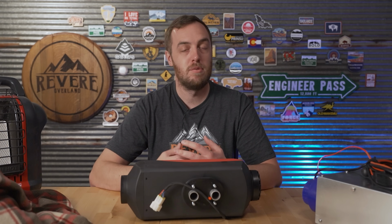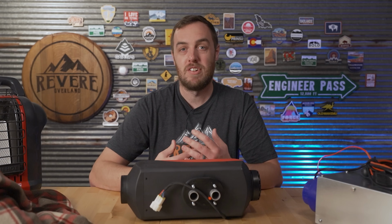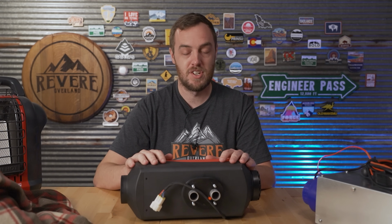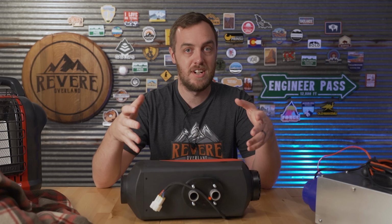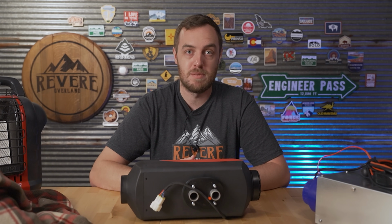You do have the option to go with a Webasto heater as well. Now those are a lot more expensive than these. You're looking around $800 for the Webasto diesel heater, where this little Chinese unit was about $120, and then the self-contained Chinese units are around $150. So there's a big difference in price.